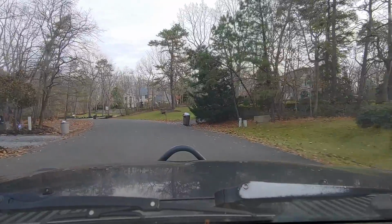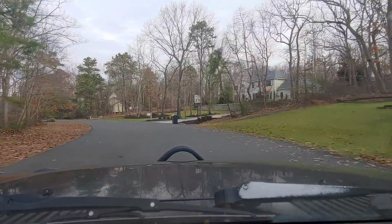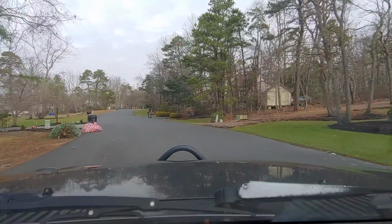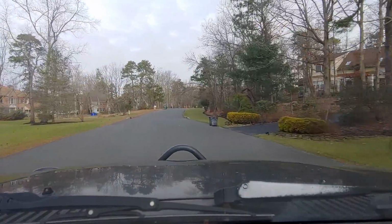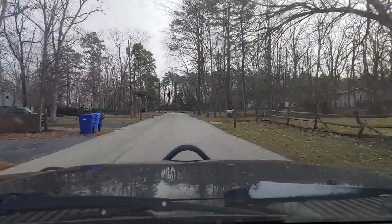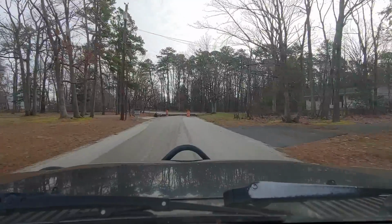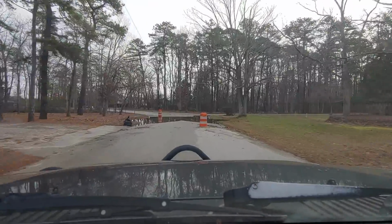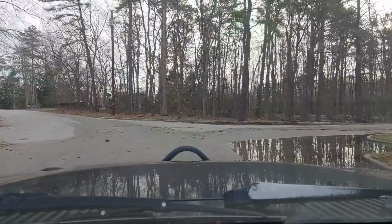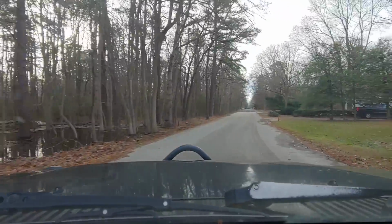Let's see what the really rich part of town's got. These are probably million-dollar homes out here. If not, they're really close to it. Well, it wasn't much in the rich part of town. Guess I might have to do some repairs today. Sounds like my front brake pad's down to the middle. Guess I have to go to my shop. Damn, that's deep. Go to my shop, pick up my brake pads I got over there.